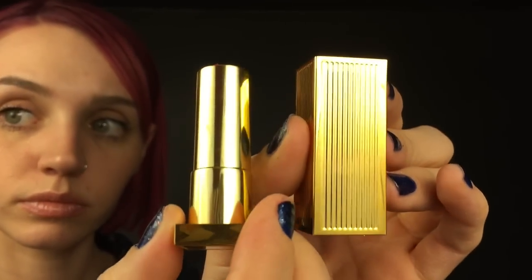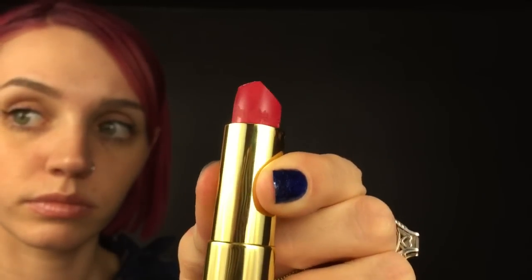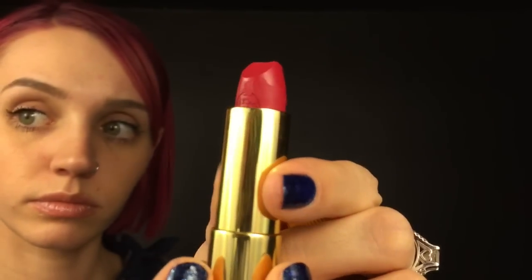The tip is missing. Don't you love it when you spend so much money on a lipstick and you get home and it's broken? But I love the shade, so I am going to go back and get a replacement for it because it is absolutely beautiful.